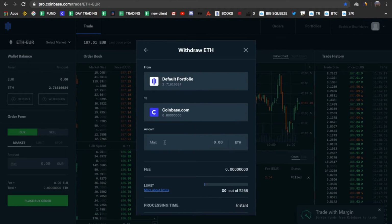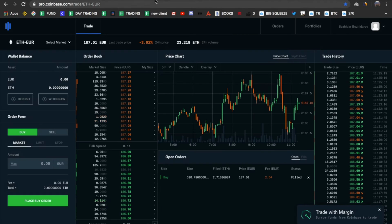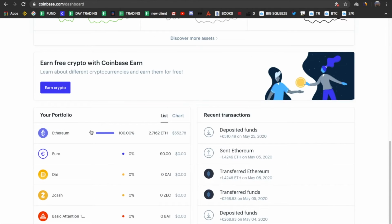Transfer first instantly to Coinbase. You will click max, instant, fee, nothing, bam. Now you will see that we have the money in Coinbase. Now in Coinbase we have Ethereum, right? We no longer have euro, we have Ethereum.